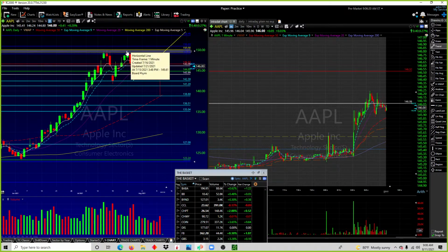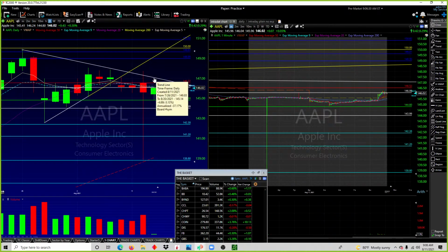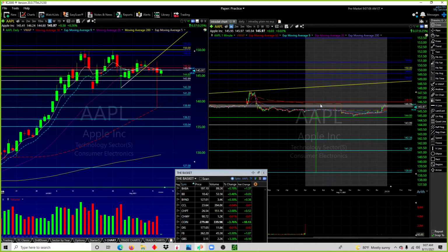Apple had this little downtrend going right here, and those candles popped right through it. All right, so Apple, we can watch the long around 144.80. We can watch a short around 146.52, but be very cautious with this up to yesterday's highs, which is up here.